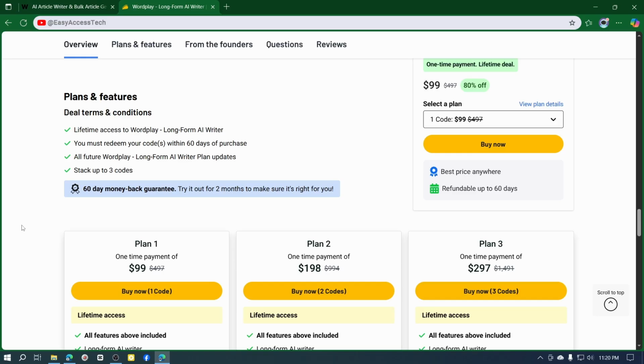And because you get the lifetime deal on AppSumo, you can use the tool for many projects without worrying about monthly cost going up. So if you want to create long, detailed SEO articles instantly and save a huge amount of time in your content workflow, then Wordplay is a great tool to consider.